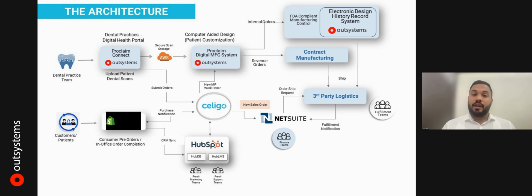Let's simplify this process. Proclaim also has a back office, which helps in partner onboarding, locating nearby dental practices in a particular region, and also a super admin view for analytics. The partner locator, which is a crucial part of the back office, is very crucial for the sales team for smooth operations. Let me take an example.